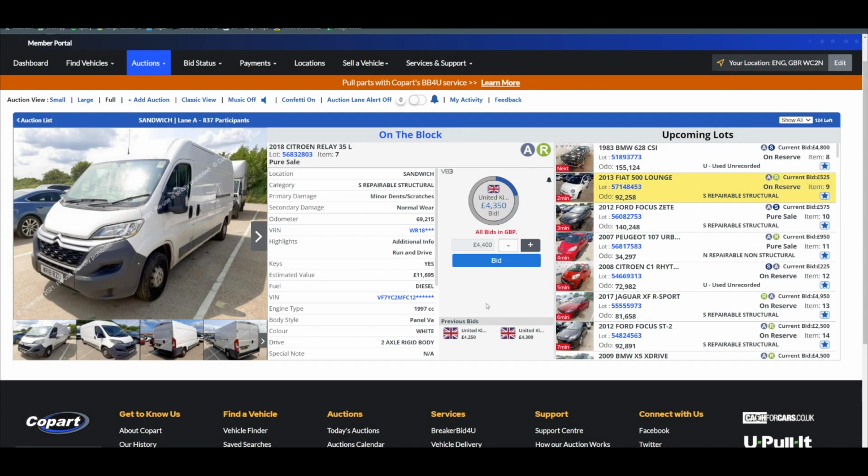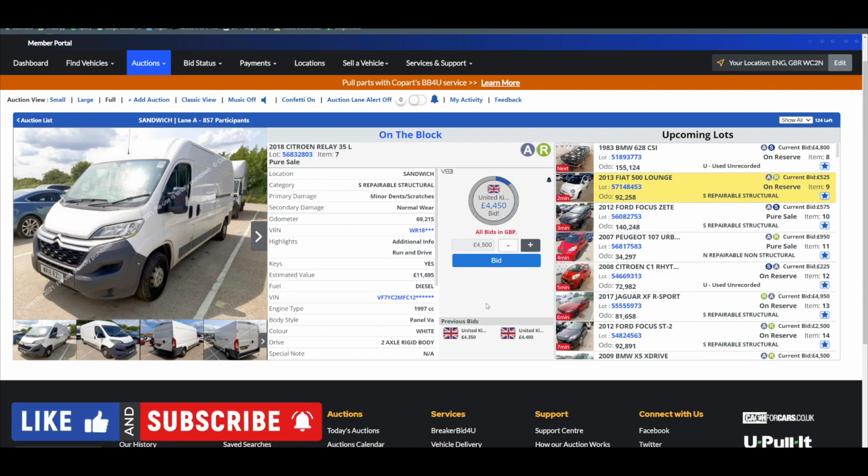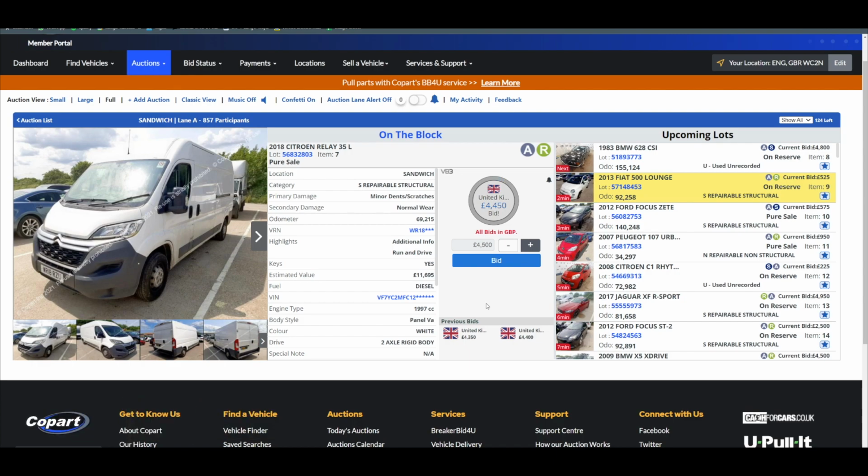Welcome back. We're going to go straight into an auction here, and then if I win it, I can show you the car. But it's due up in a couple of cars' time. Just got to get rid of this Citroen Relay van, the old Amazon Prime vehicle. It's been slowly going on. There we go, it's sold.